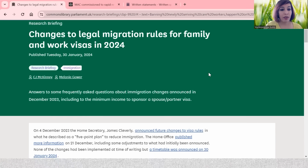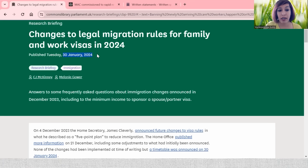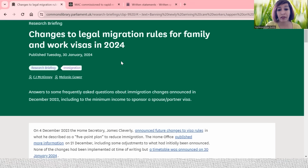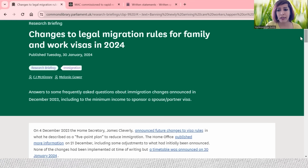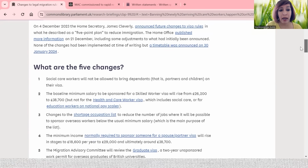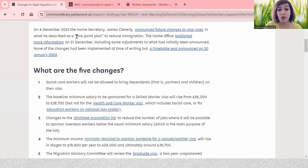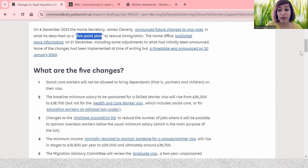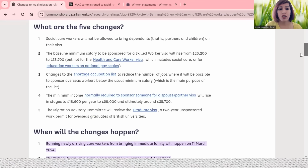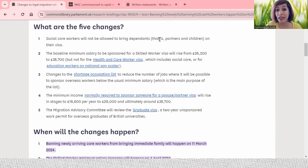So as you can see from my screen, these are the official changes which was announced on 30th of Jan 2024 regarding the legal migration for family, work visa, and even student visa. Now, for a new audience, if you still don't know what I'm talking about, last year, 4th of December, the UK government announced a 5-point plan, which included all the visa categories. For example, social care workers were not allowed to bring dependents. However, they didn't mention exactly what date.